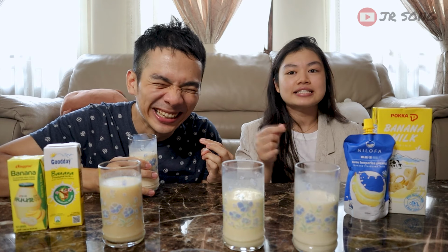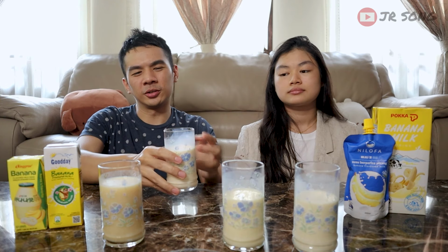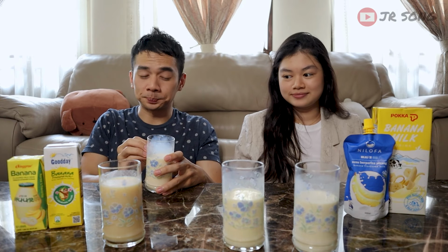It tastes the least banana so far, this one. It tastes more milk than banana. Among the three, right, this one is number two for me lah so far. This one is worse lah. It's very sweet. I must say this one is very sweet.